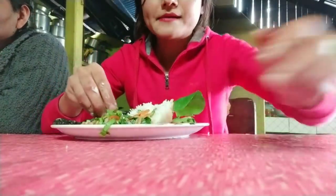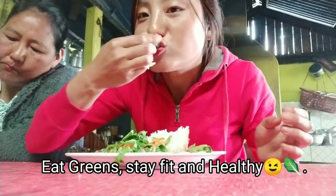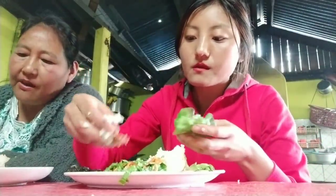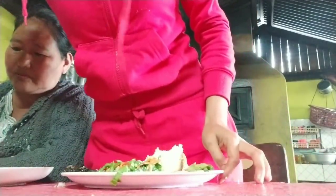I'm going to try this leaf. So he gave me 5 types of lettuces to try. And yeah, the first one was really good. Another one.